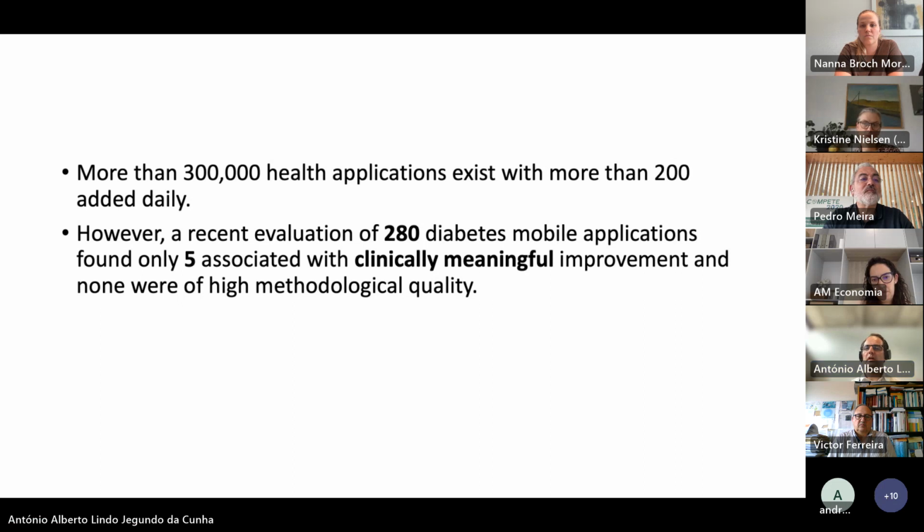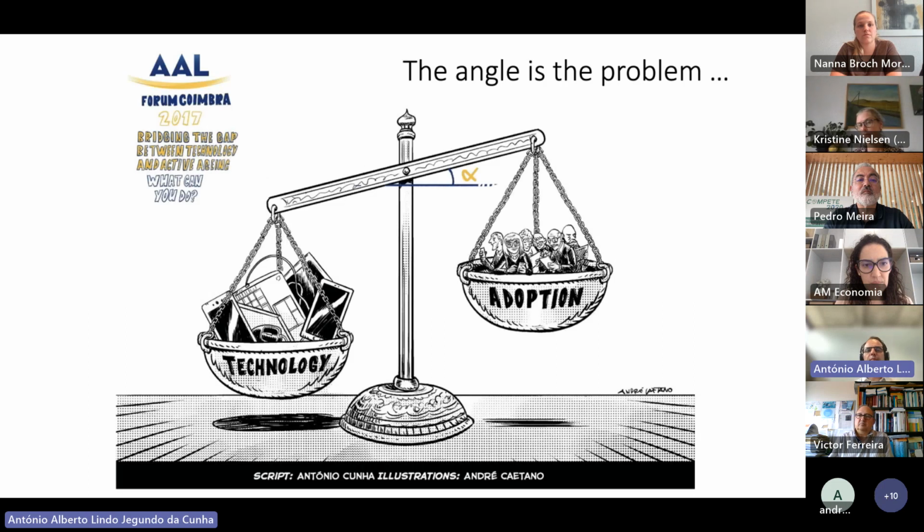Then maybe you agree with me that it's a lot of garbage, right? We are producing a lot of things, but in fact we cannot prove that these solutions have impact in society, and in this particular case, have impact in health. Then the problem is for sure not in technology capacity, it's in the adoption, right?